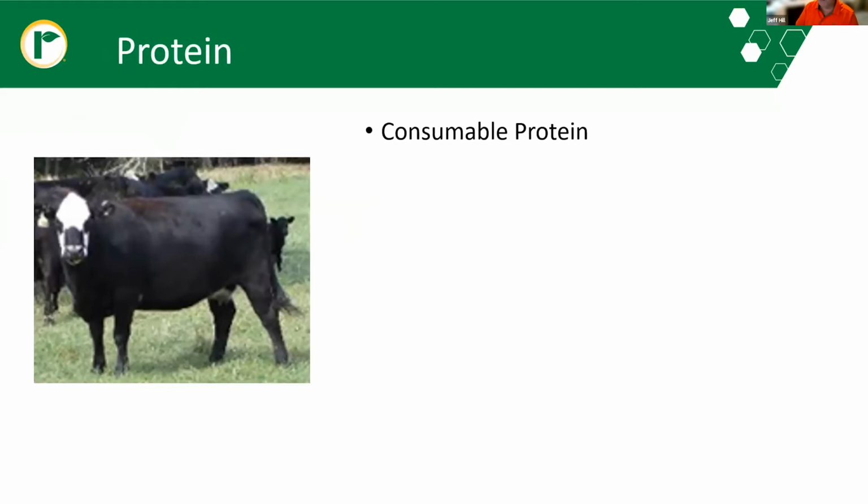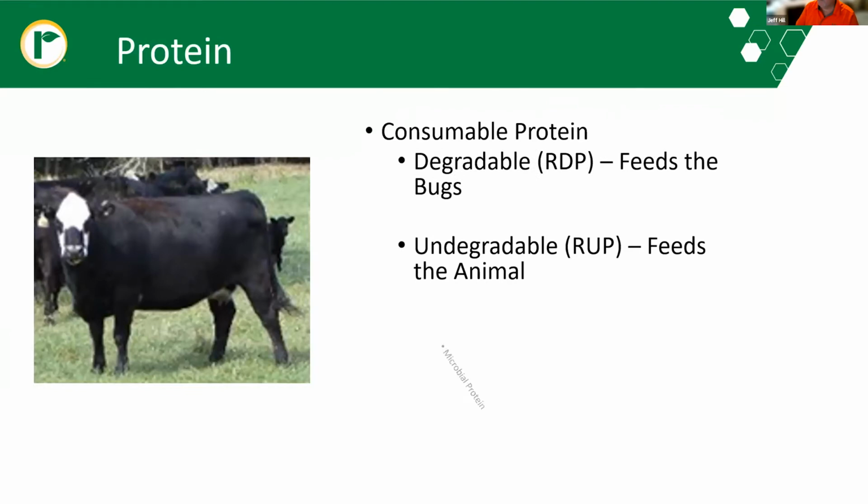But we'll talk about protein here in a couple of forms. I'm just going to try to get them all loaded up here. It's confusing me. So really there's three types of protein that we talk about in ruminants. And if we think about total protein or consumable protein, we can break that down into two categories. One would be degradable, or we call that RDP, and that's the protein that's going to be utilized in the rumen by the microbes there. Or there's undegradable, or RUP, undegradable protein, that really bypasses the rumen and can be utilized directly by the animal. So we're always trying to balance these two things.